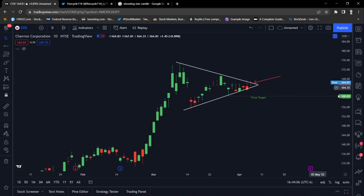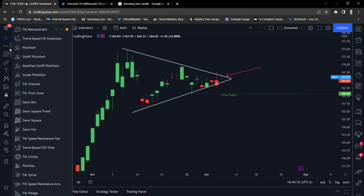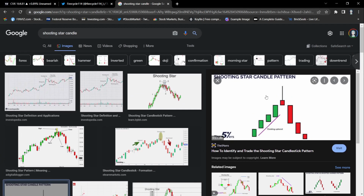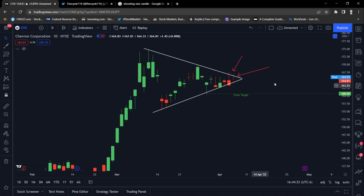But again, the main reason that I'm in puts is because, take a look at these wicks, okay? I want to show you guys. Take a look at these wicks. This reminds me of a very nice shooting star candle right over here, a very bearish candle. Even these past candles, look how we're really touching the support of this symmetrical triangle and how we really reject the resistance for CVX.